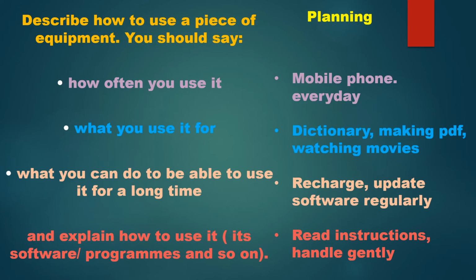And the last one is how you use it. So I'm saying that after reading the instructions, I came to know how to use the different types of apps present in my mobile phones. Handle gently with care. So according to this is the way you should plan your cue cards.